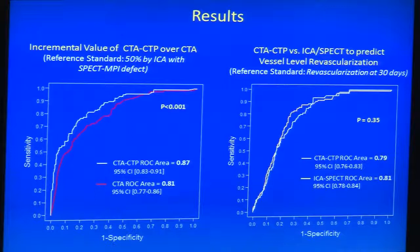The area on the right here, the area under the curve, shows that CT angiography combined with CT perfusion has the same power as invasive angiography and SPECT MPI in defining the patients who end up going through revascularization. So at this point, the technology could be used to precisely define the patients who have flow-limiting disease and therefore are going to need revascularization.